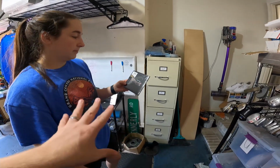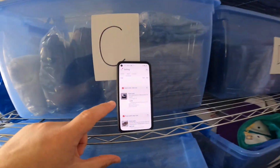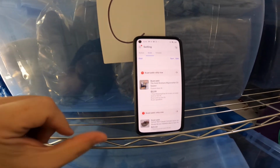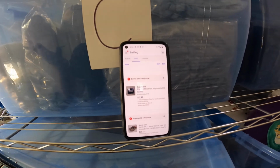I couldn't find anything else at that sale. It's the only thing we got. I just didn't want to leave empty-handed. But it sold for $12.99 free shipping. So I mean, not too bad. The shipping is only going to be about, well, this could actually go media mail, so probably like less than $3 or so. So making what, $9 in profit?